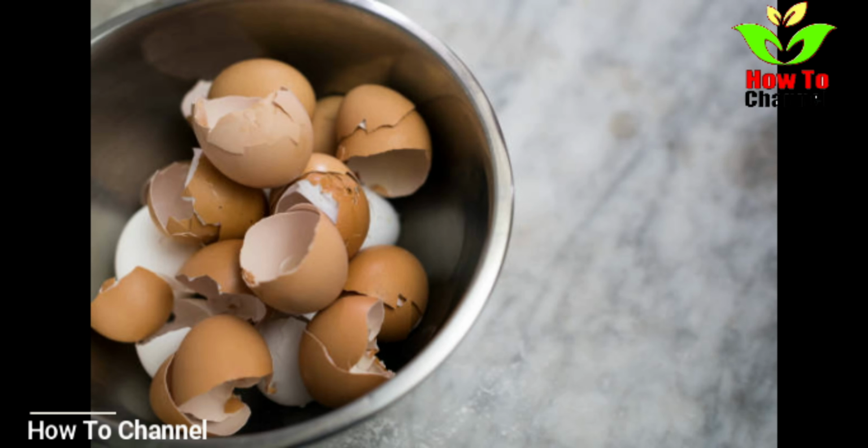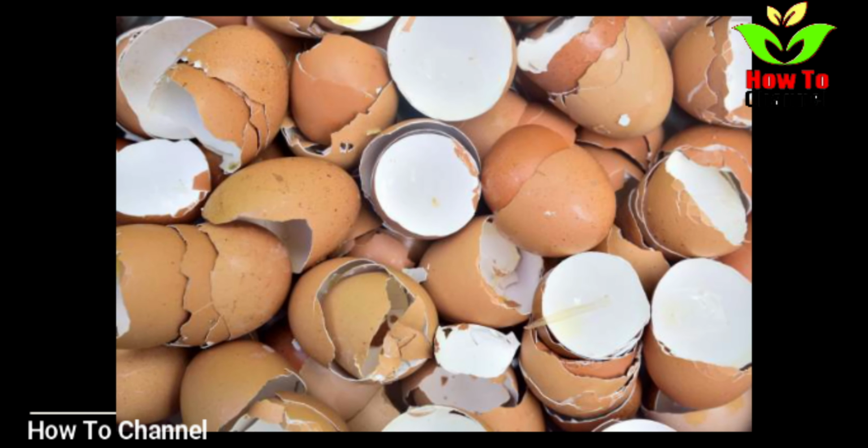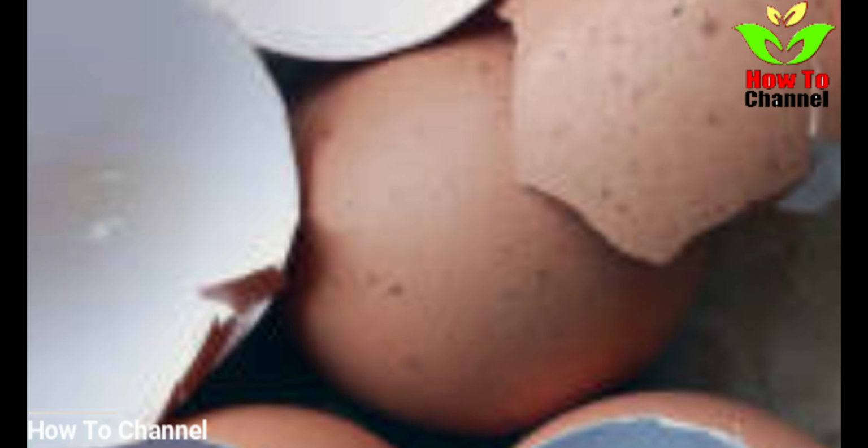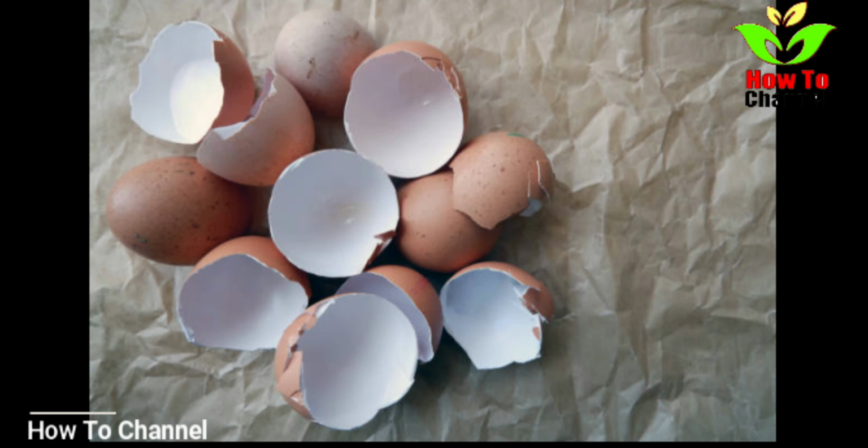Number 8. Facial mask. Grind clean, dried eggshells into a powder with a mortar and pestle. Now combine the shell powder with some whisked egg whites to create a skin-tightening facial mask. Let it dry on your face and then rinse with water.